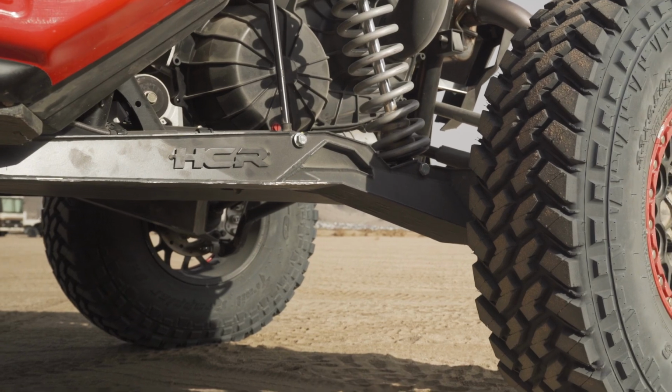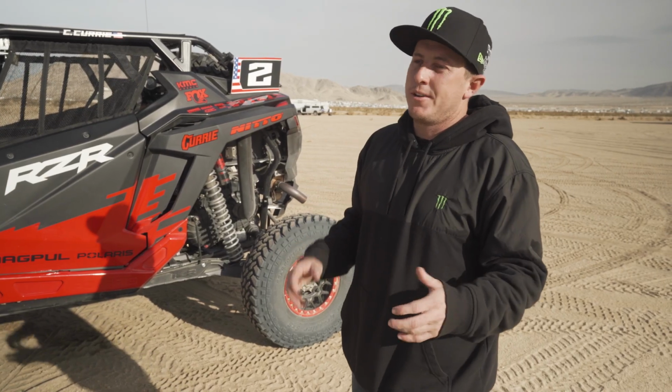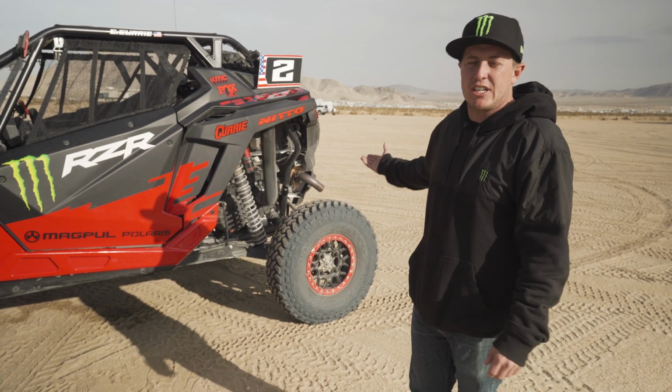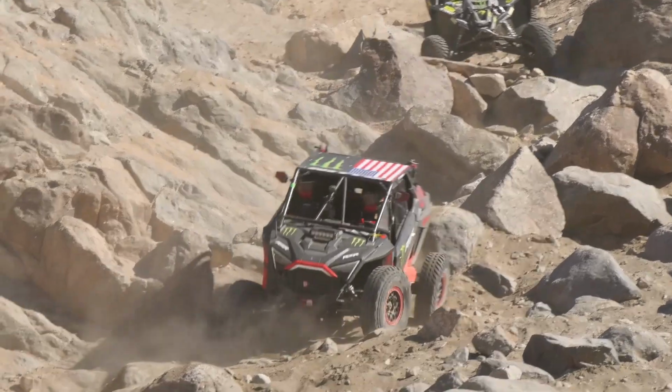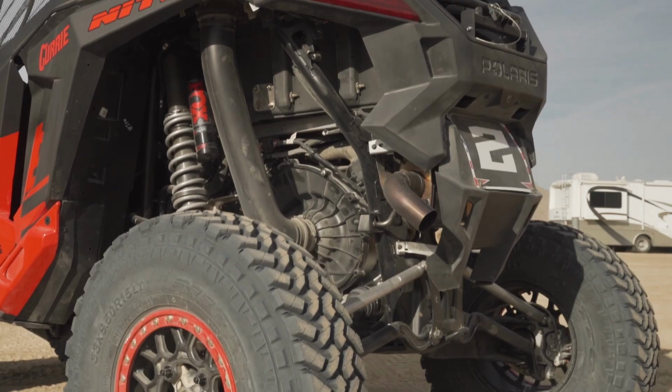I have an HCR long arm kit on it that's all fabricated arms, because when you're smashing through those rocks, it is hard on things. So really just try to protect the bottom of the car. We do a factory UTV skid plate on the bottom, once again trying to make it get to the rocks without damaging it too much. I did a MagnaFlow exhaust on it.